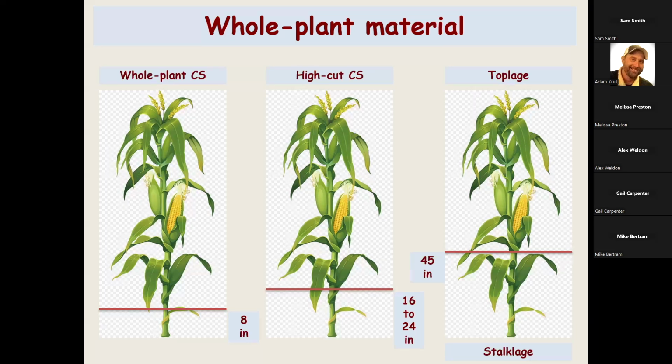This is also true for maturity, for example, right? Although to a different extent than what we are discussing here. So basically, if you increase cut height, you are leaving a little bit more of the stalk in the field and diluting some of the more digestible parts of the silage. Okay? So let me exemplify that to you.